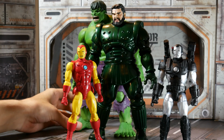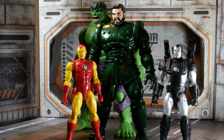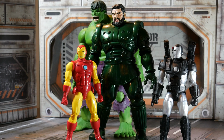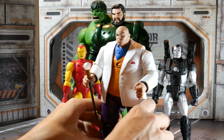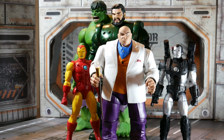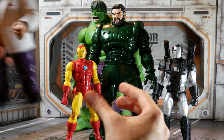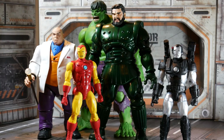Yeah, I'm really liking these Marvel Selects a lot. The scale is just beautiful. We showed him in the box, but let's go ahead and show the Kingpin in front of him here. It's rare that this big chunky boy feels dwarfed on the shelf, and this is one of those times.